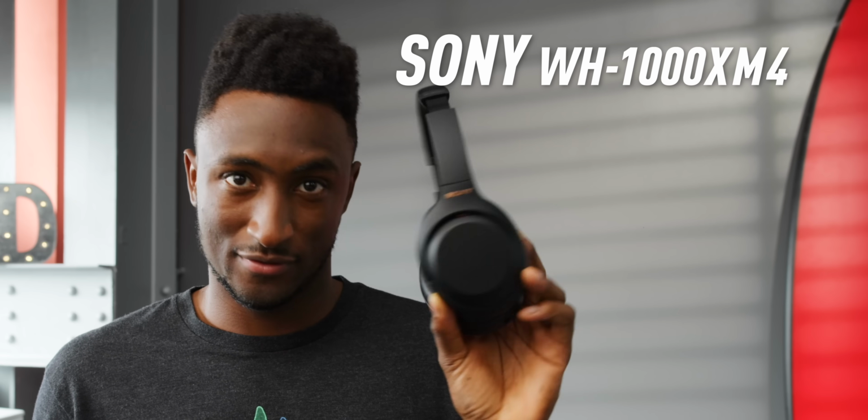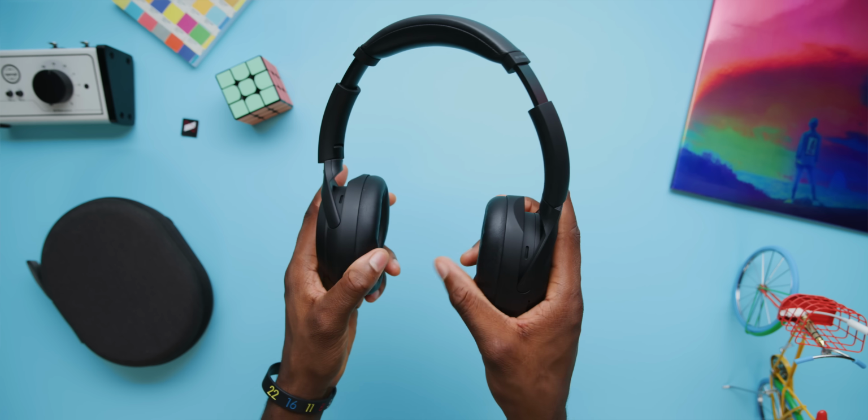Sony WH-1000XM4. These are those. And you couldn't tell just by looking at them because they look almost identical to the Mark IIIs from the last generation, but that's totally fine because no one really had any major complaints with the Mark IIIs. At least I didn't. I crowned them my active noise cancellation kings. But now, here they are. These are the Mark IVs.